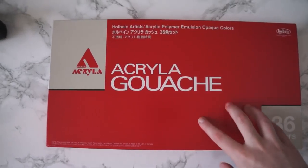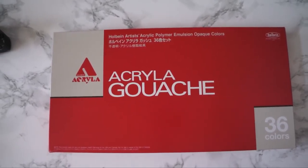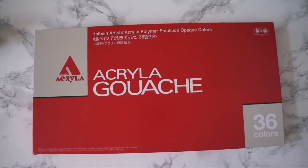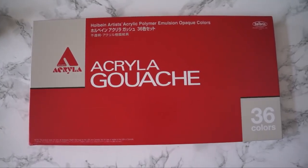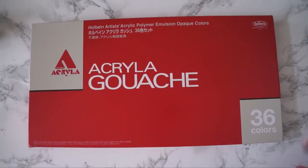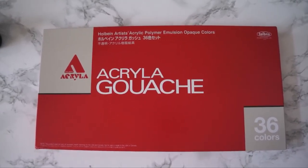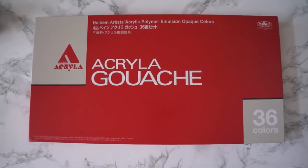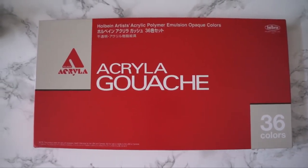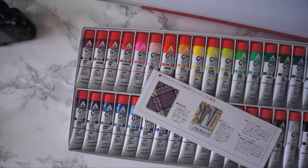But I have always looked at the acrylic gouache paints because they are such a unique type of paint, and so I decided to see how expensive a set would be, and I found this 36 color set for 133 Canadian, and it was amazing. I could not not buy it. And so, yes, it is beautiful, and I can't wait.